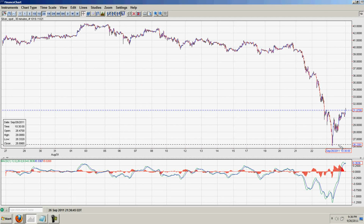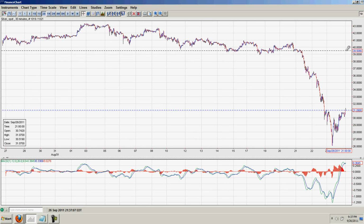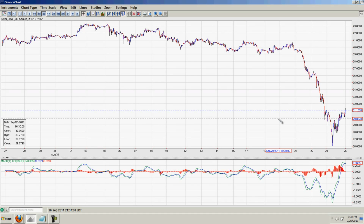I think it's still a good time to pick up physical silver, but it may be too late fairly soon. I think that we may be back up to 40 in short order and then on our way to 100, which is still my projection for the end of the year.